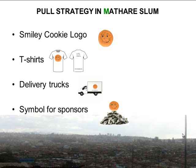As part of our pull strategy, because in the slum area, we are assuming that people have a little bit of money, although they may not spend all of it properly, but we are hoping that our pull strategy will actually encourage them to buy these cookies. So for every pull strategy and for every successful campaign, you may have heard from Mr. Mela that a logo is very important, a symbol.